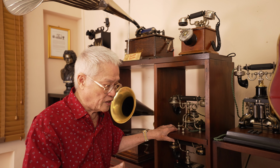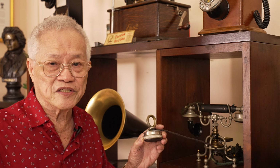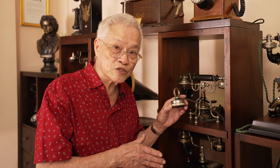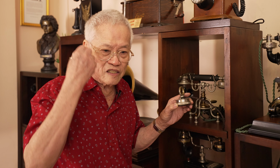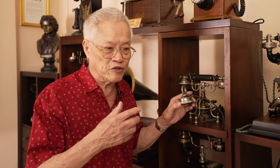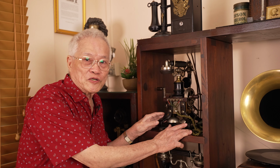And it is very unique and special because it has a second-party receiver, which is used by another party, by someone, to secretly listen to the conversation between the receiver and the caller. Now, the listening of this conversation was unknown to the caller. Well, let me show you.